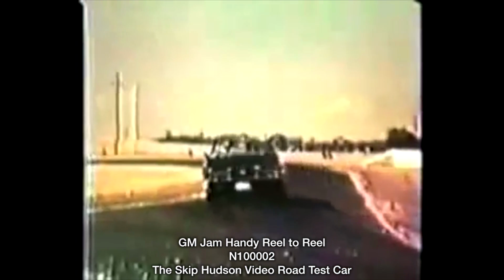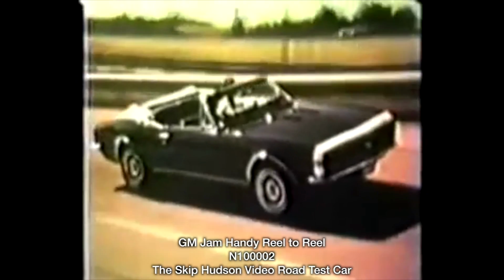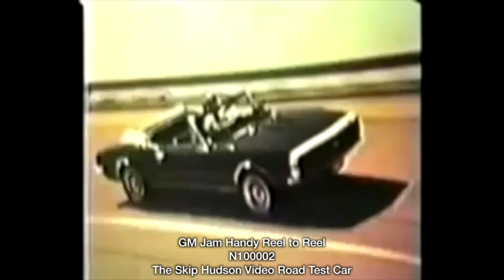I think the big thing about the Camaro is its roadability. You feel a real sense of positive control with this car. It does what you want it to, when you want it to.